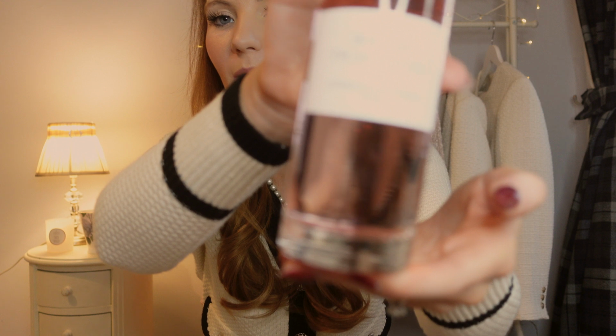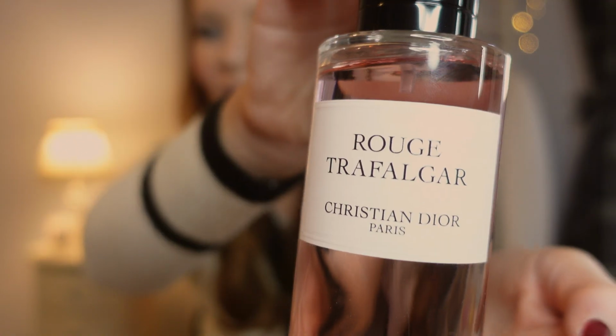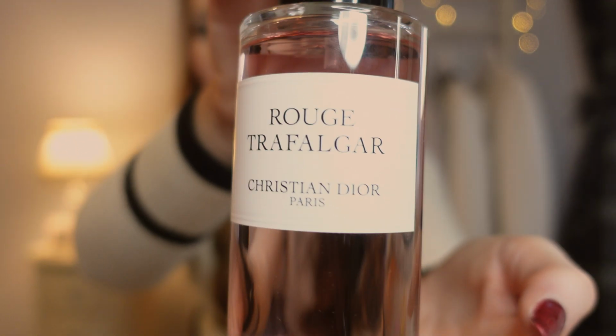He has a bigger size bottle, but he got me one of the smaller ones because he knows I like to try different perfumes. This is the Rouge Trafalgar one. This is the way all of the bottles are presented.